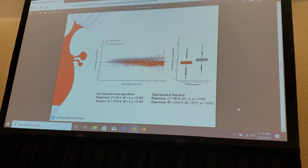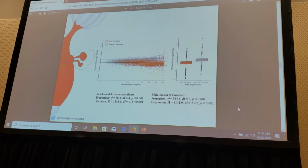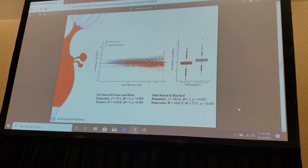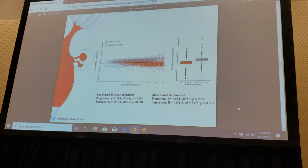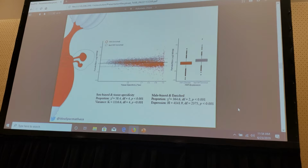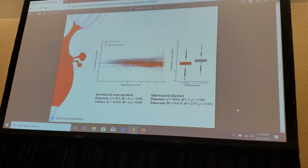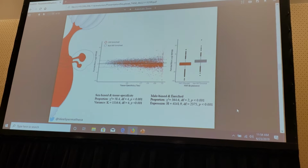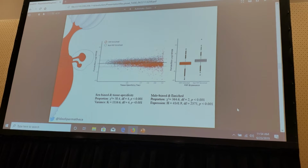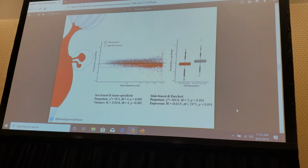So I looked at, again, the relationship between tissue specificity and sex bias, and these sex bias measures come at the level of the whole fly from the modENCODE data that's available. What was really surprising: we found the expected relationship that greater tissue specificity relates to greater sex bias. But the tissue-specific genes in the female reproductive tract didn't have more female bias. They actually had a greater expression of male bias genes.